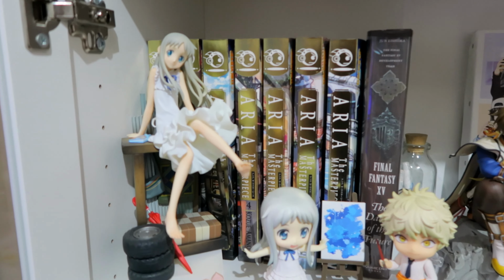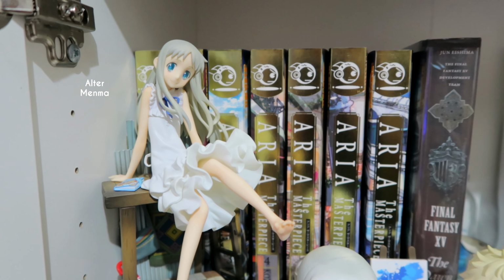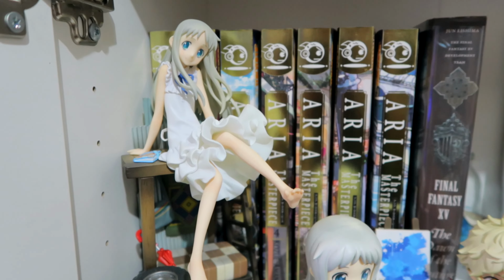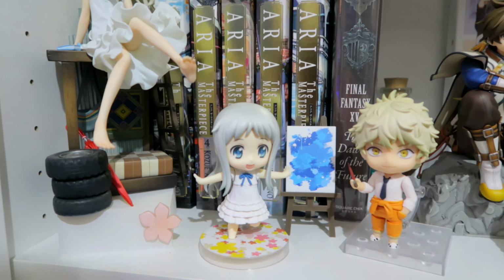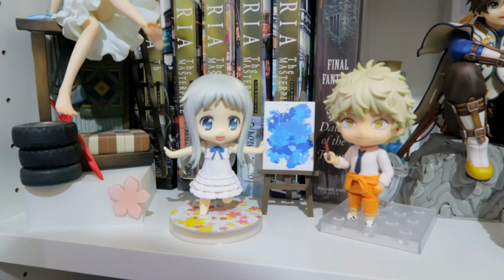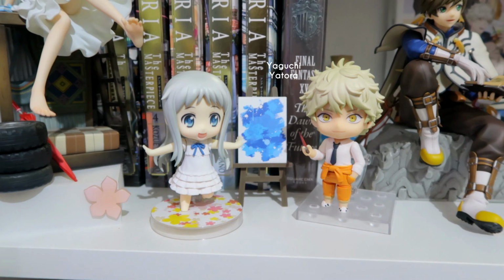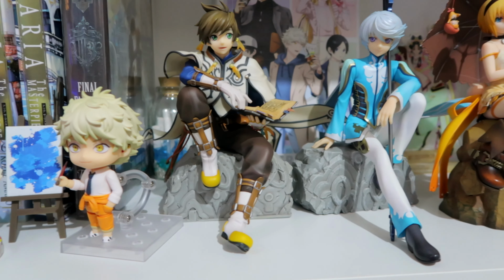But here we have this very beautiful scale figure of Menma by Alter. This is another one of my early pickups. Right next to her is her Nendroid form. She is by far my most expensive Nendroid. Don't ask me why. Right next to her is the very cute Nendroid of Yatora from Blue Period.